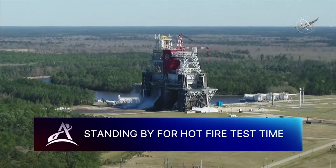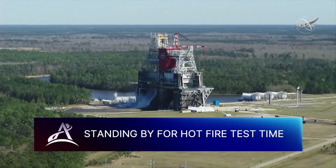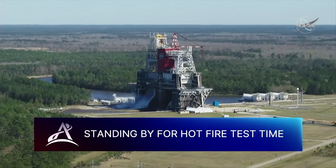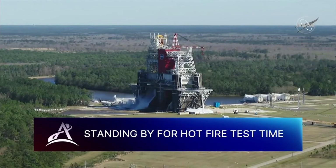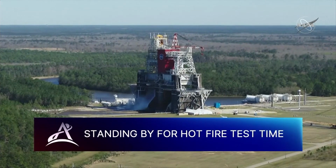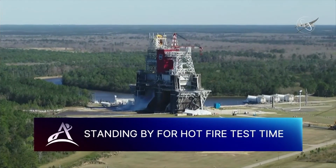The B1, B2 test stand that you're seeing there is a dual position vertical firing facility, with the B1 side equipped for single engine tests and the B2 side designed for rocket stages. The stand is anchored to the ground with 144 feet of steel and concrete. We talked a little bit about the history of the RS-25 engines, and the B2 stand, which is where the SLS core stage is secured now, also has quite a bit of history.